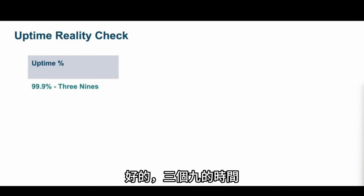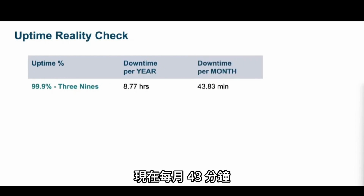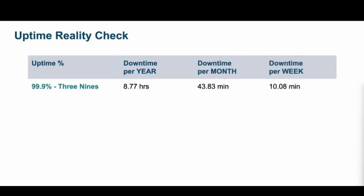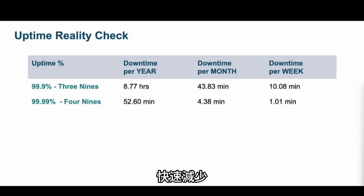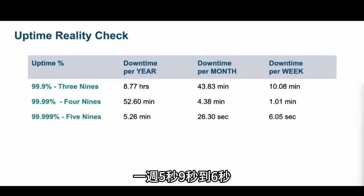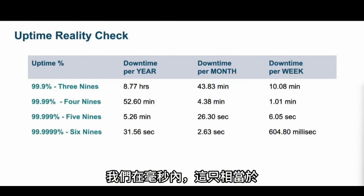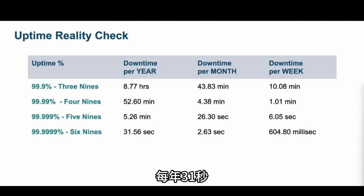Okay. Uptime for 3 9s is going to amount to a downtime of just under 9 hours a year. Now, per month, that's 43 minutes a month. Per week, 10 minutes a week. 4 9s, we're quickly reducing that amount of possible downtime to 1 minute a week. 5 9s, down to 6 seconds a week. 6 9s, we're in the milliseconds, and that amounts to only 31 seconds per year.